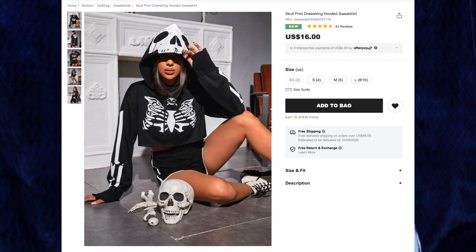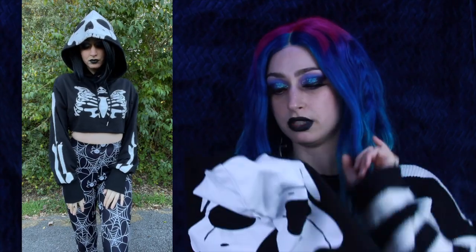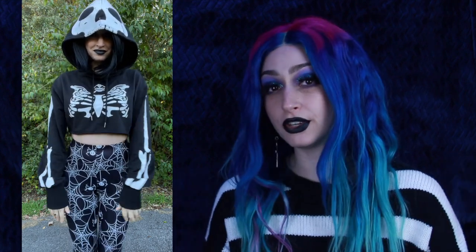Next up, we have the skull print drawstring hooded sweatshirt for $16. And I got this in size small. Now, with this hoodie, cropped hoodie, whatever you want to call it, the size small is still quite large. I mean, the shoulders kind of fit well on me, but this is not a form-fitting hoodie at all.